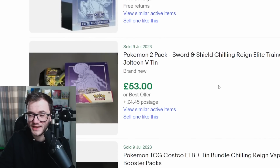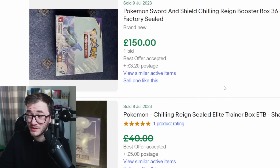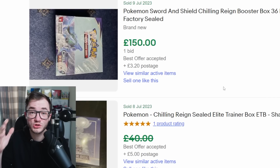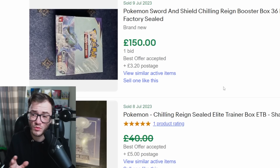So I would say probably about 100 to maybe 120, that kind of price range. It really does depend. I picked mine up maybe 4 months ago for around 120. So it has gone up a little bit, I would say, but probably around 120 is the average for a Chilling Reign booster box.